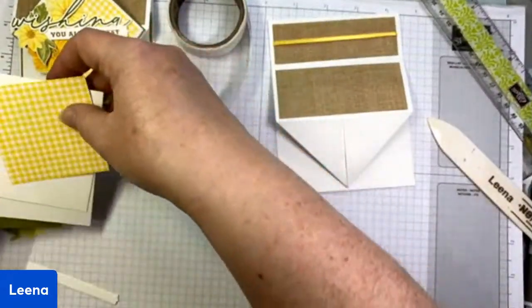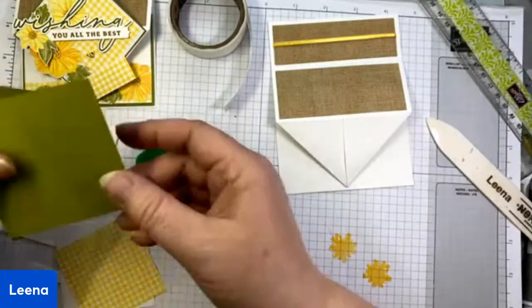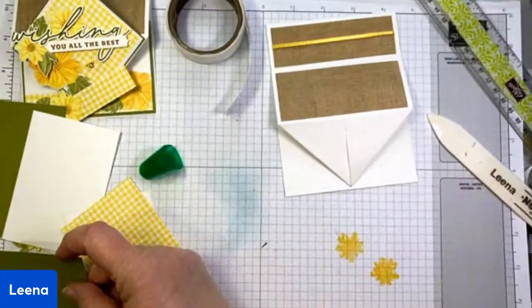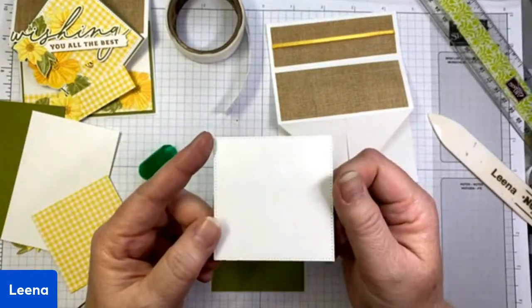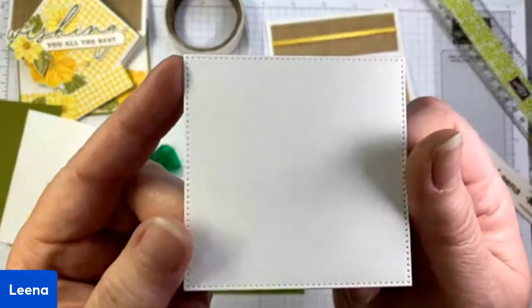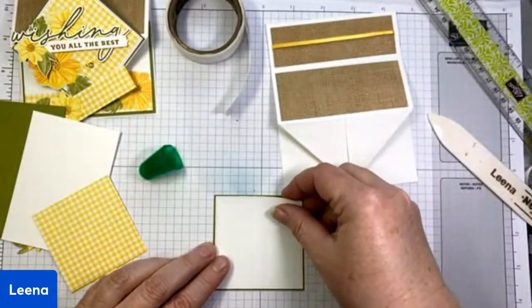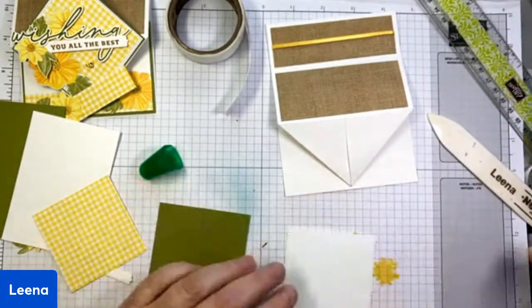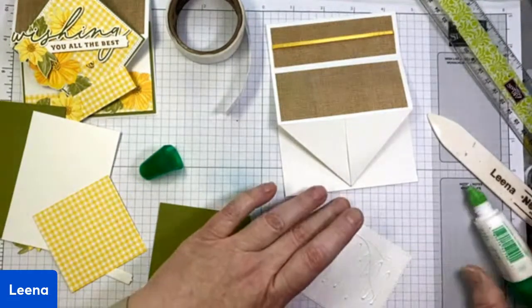So I have lots of layers. You know, I like my layers. So we're starting with an old olive square. This is 2 7/8 square. Then I have a white square that is die cut using the Stylish Shapes dies. It's the largest square from that one. So we're going to go ahead and layer that onto our old olive. So we'll go ahead and add a bit of glue.